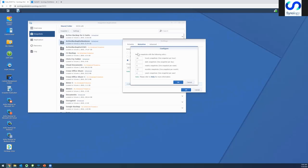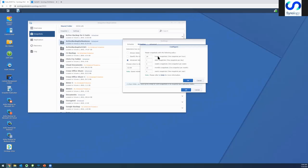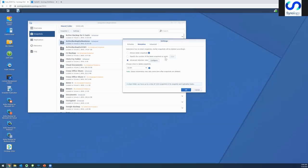So if you add them all up, that's not too many snapshots, about maybe 50, if I'm doing the mental math right in my head. So not a whole lot, a lot less than 1,024, but it cycles over, so I'll have a good spread of snapshots over time. So this is probably the best way to do it in the most efficient way, but if you want to take advantage of all 1,024, you can do that as well by setting that here.